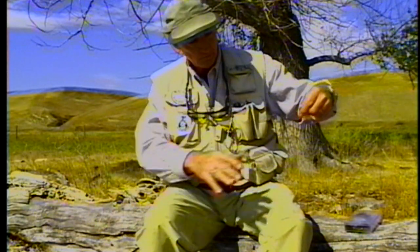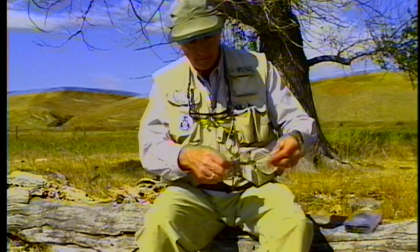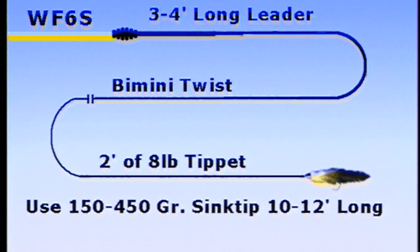And then I put on whatever test I feel is necessary for the fishing conditions. In this case, I'm using an 8 pound test.